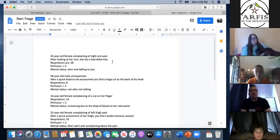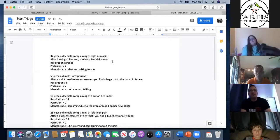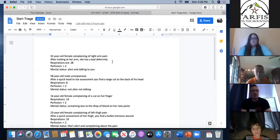She could be green, but the thing is that she definitely has to get her arm fixed. She can't leave her arm with the deformity as it is. So she definitely would have to go to the hospital, but not right away. But if she follows command and all that good stuff, then absolutely she could be green.